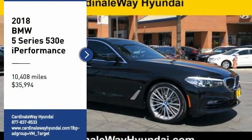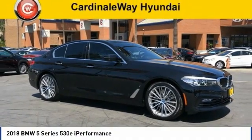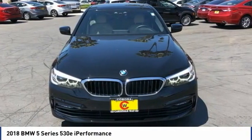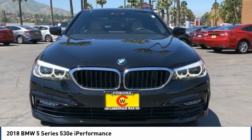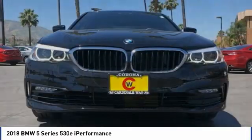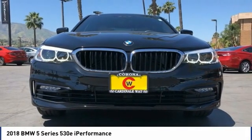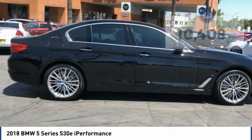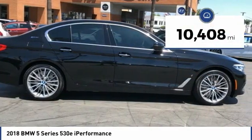You are going to love the 2018 5 Series. The 5 Series incorporates bold styling cues that departed from BMW's traditional styling language. If you are looking for excitement and boldness, the 5 is for you and is priced below $40,000. This vehicle has less than 15,000 miles.